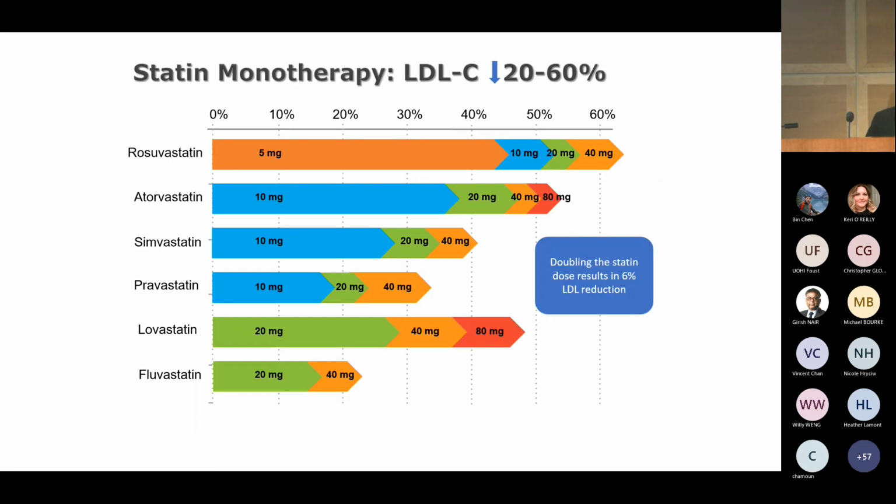And then we get into these newer and really quite exciting therapies. So statin monotherapy, we have to remember this is really effective. Rosuvastatin 40 milligrams will lower LDL by about 60%, so that's the same as a PCSK9 inhibitor. Statins probably have additional benefits. They're anti-inflammatory, anti-thrombotic. For example, statin therapy lowers hsCRP as a marker of inflammation, whereas PCSK9 inhibitors do not.